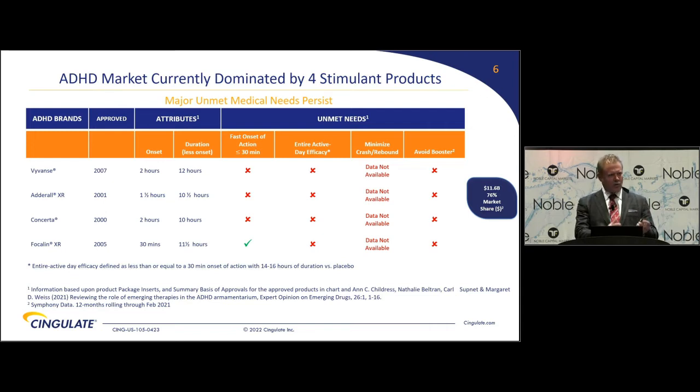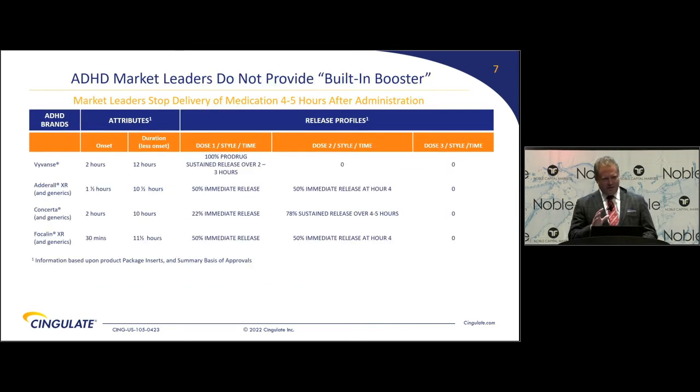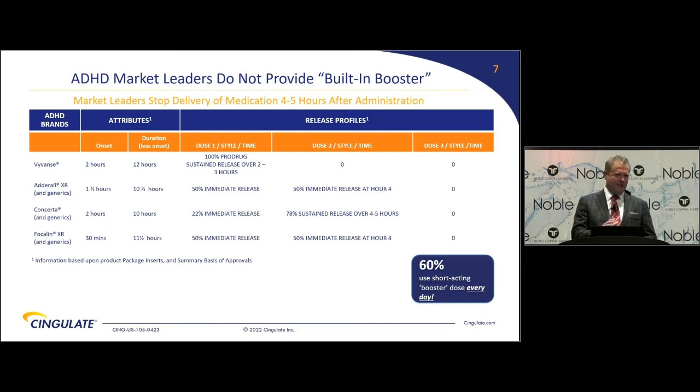You need a product that works fast, lasts long enough, stops the crash and rebound, eliminates the booster dose, and of course takes away the abuse and diversion associated with those short-term boosters. The reason they fail is because of the way they were designed. They took away that lunchtime dose that patients had to take. Now patients need a dose at 3 or 4 in the afternoon.